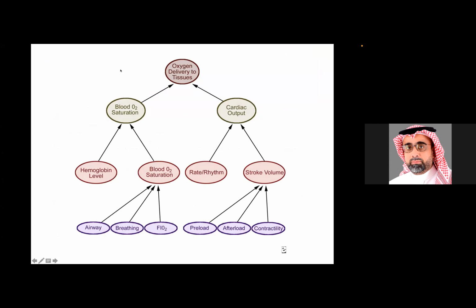So at the end, you can find that the oxygen delivery to the tissue will be a factor of the blood oxygen saturation and the cardiac output. Blood oxygen saturation will be affected by the hemoglobin level. Blood oxygen saturation will also be affected by three important factors: the airway, breathing, and giving oxygen to the patient. The cardiac output will be affected by the heart rate of the patient and the stroke volume. Also, the stroke volume will be affected by three important factors: preload, afterload, and contractility of the heart.